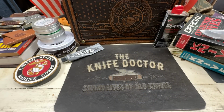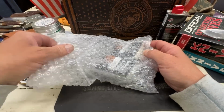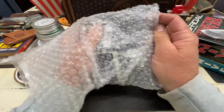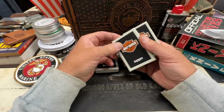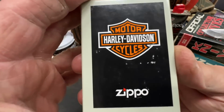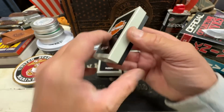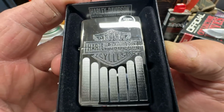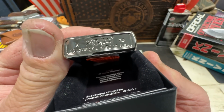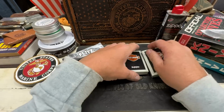Okay, guys, the last package comes all the way to us from East Moriches, New York, from Mr. Vincent Lepresti. Okay, guys, there's no note in there, but look here. I'm trying to fill up this one side for my Harley Zippo collection. Look at that right there. Brand new in a box. How about that? Check that out. Ain't that beautiful? Man, that's pretty. What year is that? 23. K is KL, that's November. November.